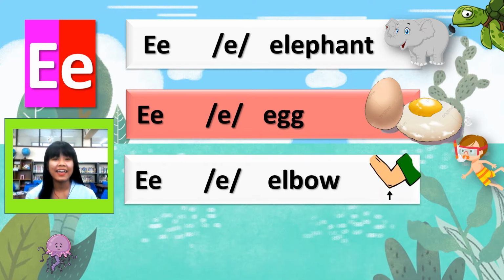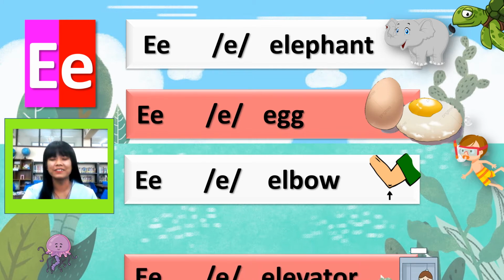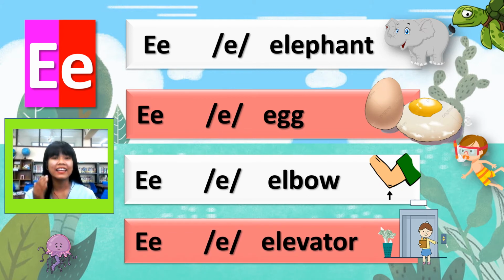E, elbow. E, elbow. Your turn. Excellent. So the last. E, elevator. E, elevator. Your turn. Good job. Excellent.